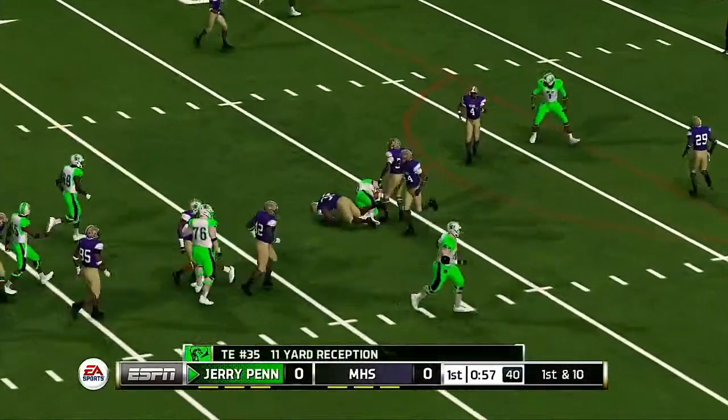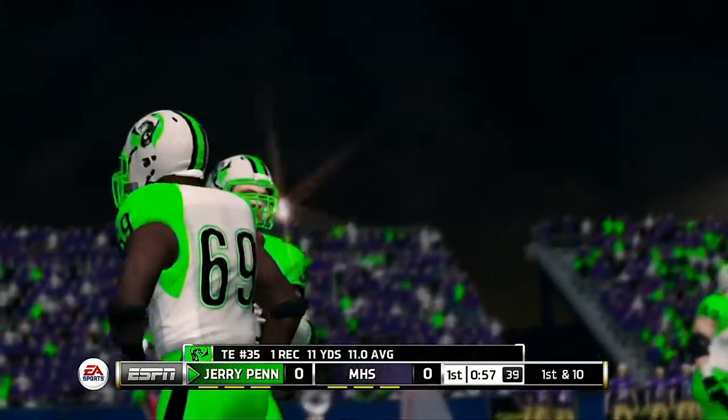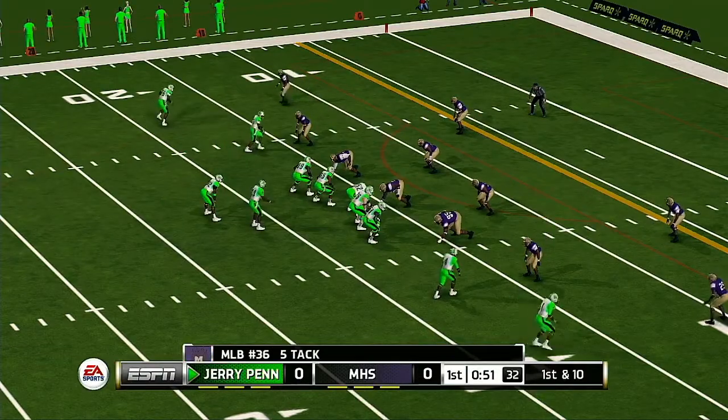Quick throw, and they make the stop right around the 16-yard line. I think he was going to go to his tight end the whole way, but the defense didn't expect it. Sometimes those big guys can fool defenders into thinking they're blocking.